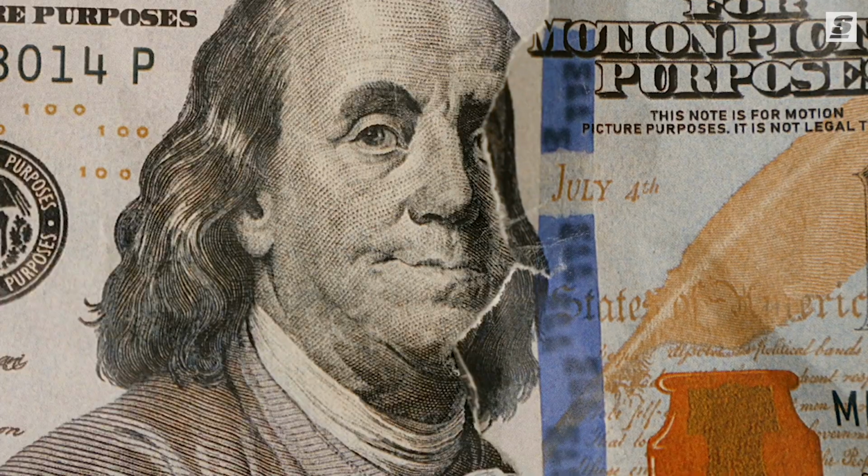Crazy how parallels and insert cards can change the price so drastically, huh? Let's take a look at some of the greatest basketball insert and parallel cards that changed the hobby.